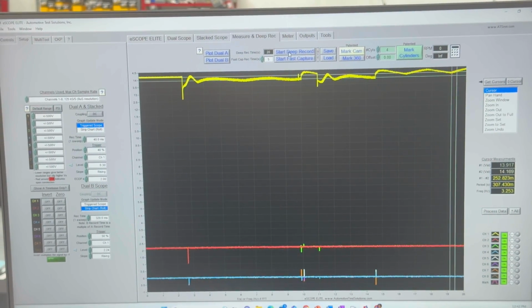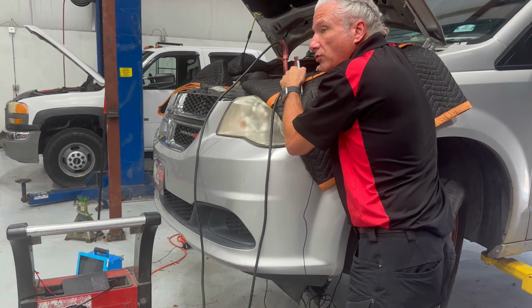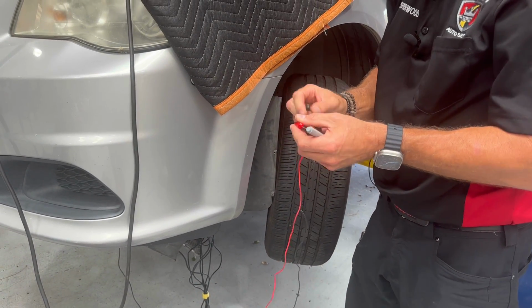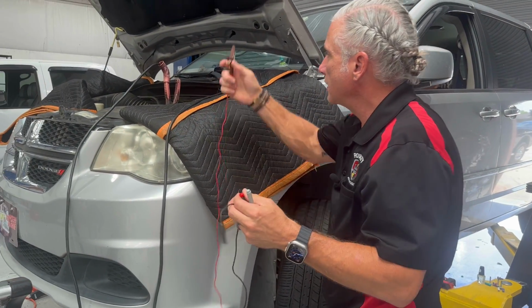Let's go ahead now and let's do the ground side. So now what I'm going to do, I don't want to confuse anything. So let's go ahead and swap these around. I don't want anybody to get confused. I could have just taken this black lead, moved it over to the positive side of the battery, and then touch this, but I just don't want to confuse anybody. Now I'm taking the red lead and I'm putting it on the battery.